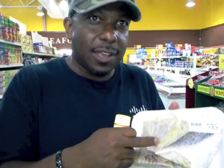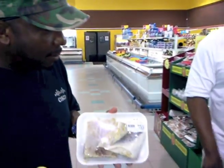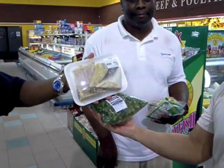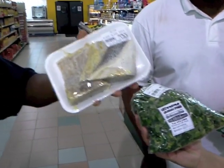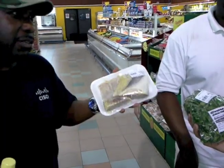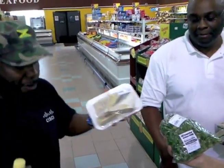Ackee is another native vegetable that we eat here, and we make ackee and salt fish. Are we going to be cooking that with the callaloo? With the callaloo, callaloo and salt fish work together well, and it tastes really nice. This is almost like spinach, but we don't cook it as soft as spinach. To me, it's more flavorful than spinach.